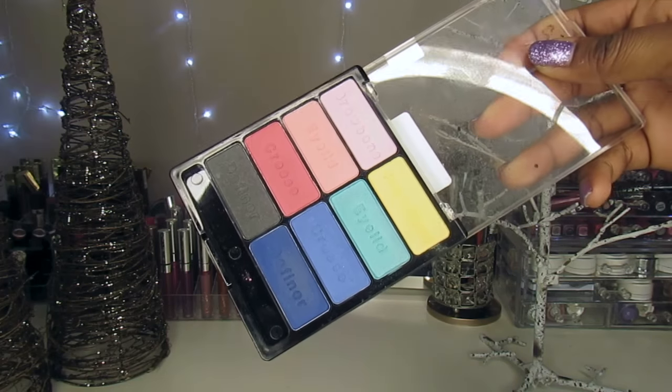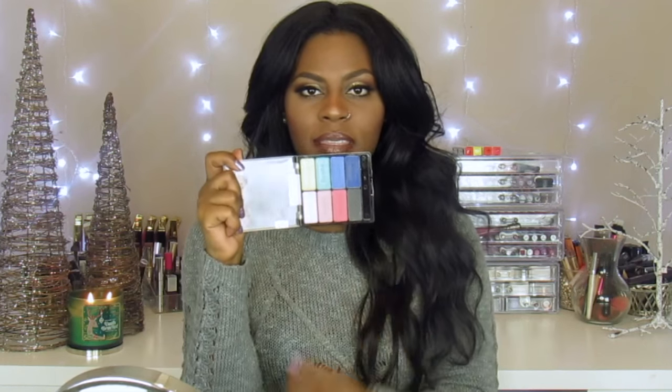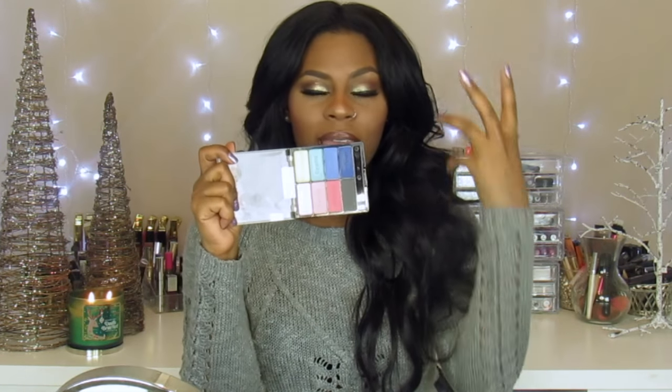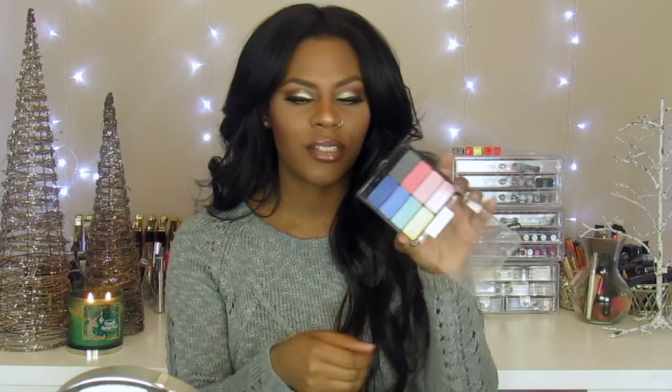So the very first product is one that when they debuted it on social media, I had to get my hands on it. It is the Wet n Wild Poster Child Eyeshadow Palette. Looking at this, these colors are really, really nice. They look very pigmented. It just seems like it's something you could really work with. There are like 3 colors in this palette that actually work for me. Sorry, my lid is so dirty. I just use this. I don't even use it anymore.